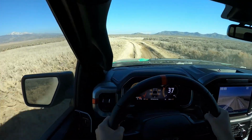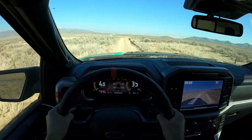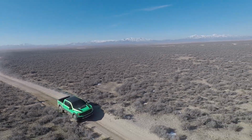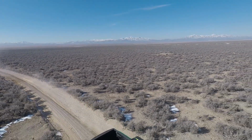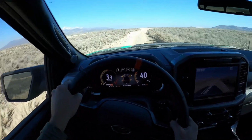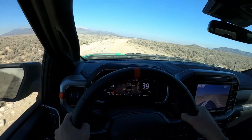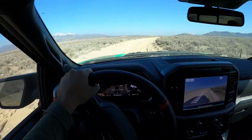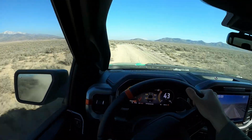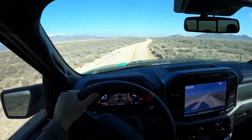Coming through stuff like this, I feel so much more confident with the body lean of the Raptor because it's so much less weight, especially considering most of the weight's concentrated in the front end of the TRX. And having 37s is so nice. Just that little bit of extra, those extra 2 inches, they matter. I think the best comparison is the Raptor feels like a precision tuned sports car, and the TRX feels like a muscle car.